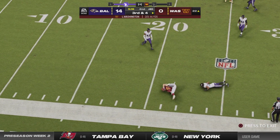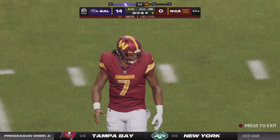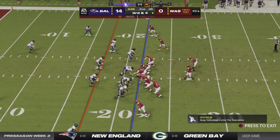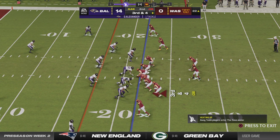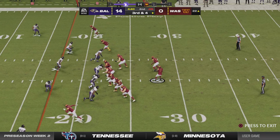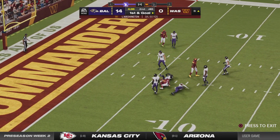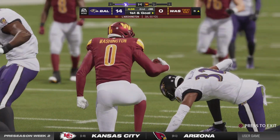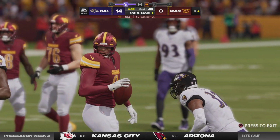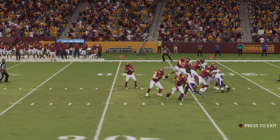Short throw here to the tight end Bates. So give him 5 yards there on the pitch and catch. And now we've got a 3rd and 4. Looking to throw. Washington. He's got his target. That's complete. And they work this near the 5. He'll be stopped at the 6. They're able to convert on third down, and that sets up a 1st and goal.